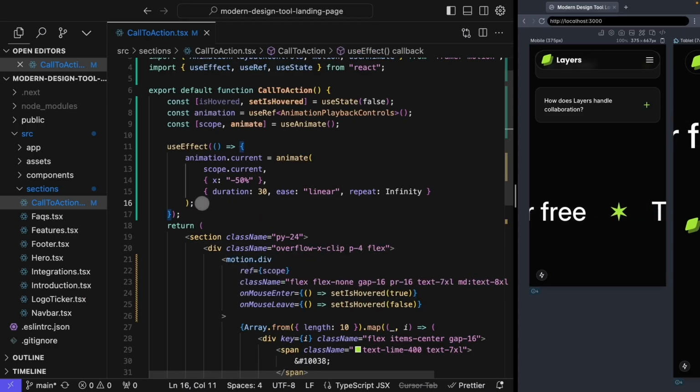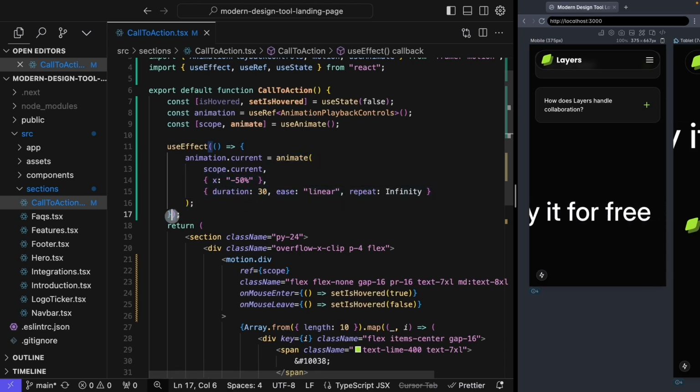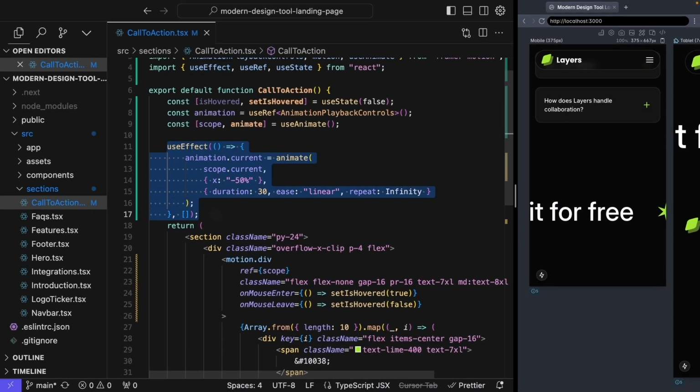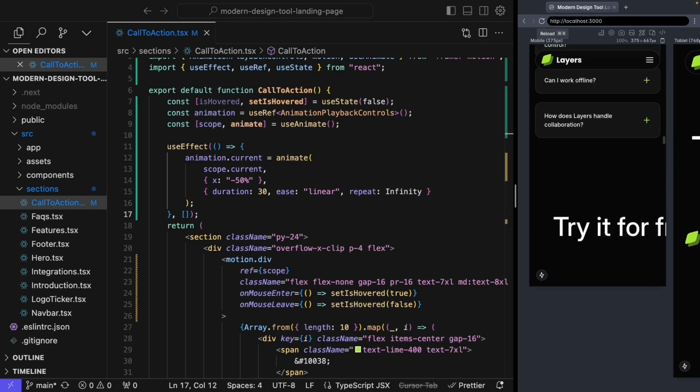One of the things we want to make sure is that we're not continually running this animation function over and over. So we want to add a dependencies array here that's empty. That should hopefully allow us to only run that the first time we render this component rather than every single time. So let me go ahead and refresh this and make sure that everything is working the way that it should. So far, it looks like it is.